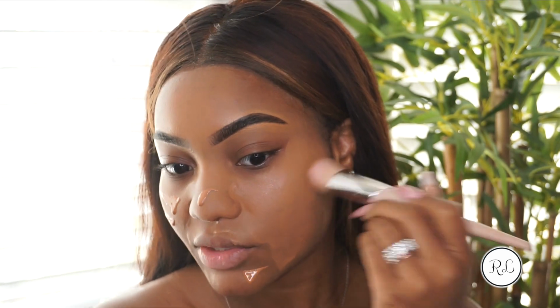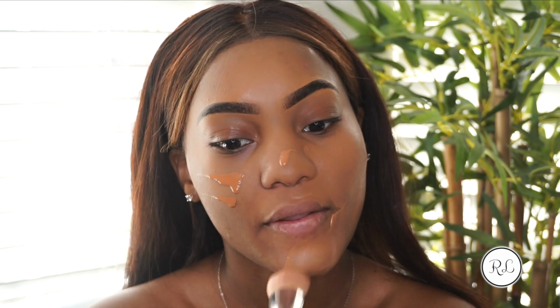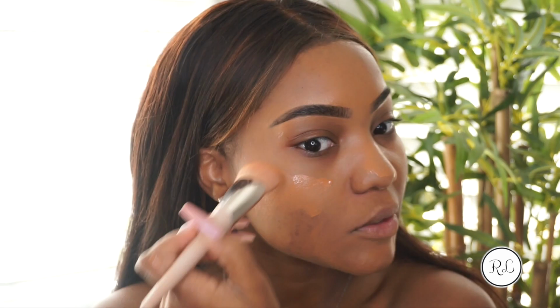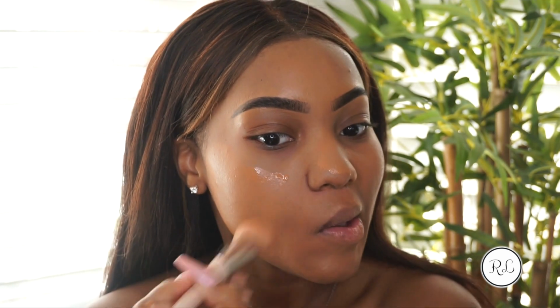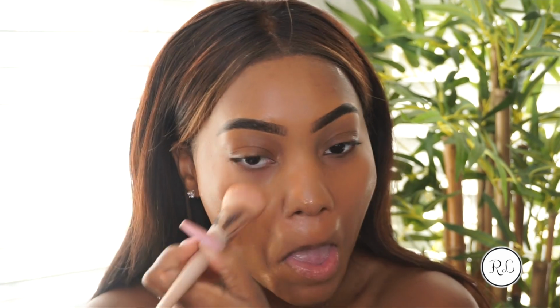This does oxidize quite a bit, but anyways, it's like one of the best foundations ever invented, period. I've refilled this foundation so many times. And just work that in. So I just allowed the foundation to set a little bit, and everything is very matte. So far so good.